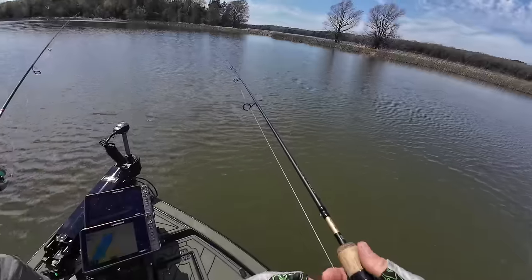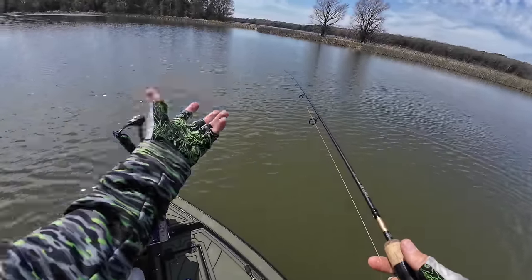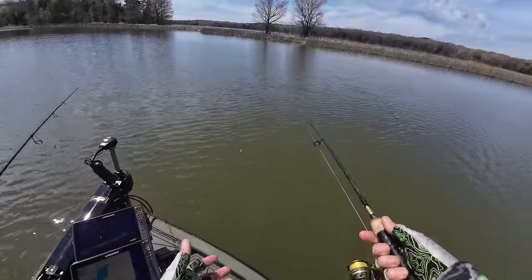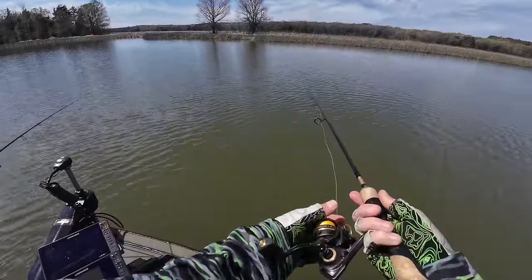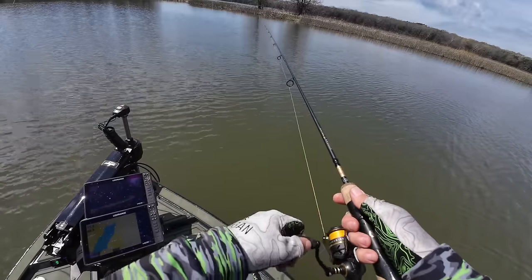You know what's wild is, we had this rain and the water's kind of muddied up and they're suspended pretty high up. It's like they're warming themselves. So they could have been close to the spawn too, but just didn't quite feel the love either.